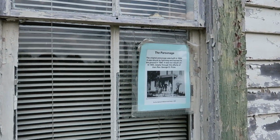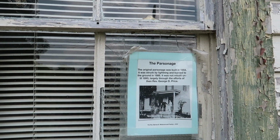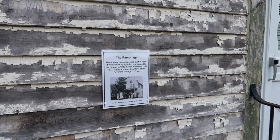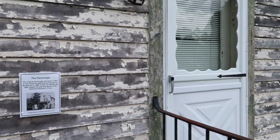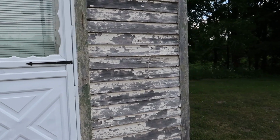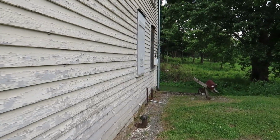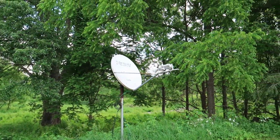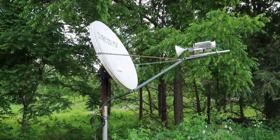So the original was struck by lightning. Huh, seems like a lot of these places have burned down and been rebuilt. Really interesting. Now, I remember this one had a really cool little well behind it. So we got to go take a look at that. Look at that cool satellite dish. I don't know when this was here, but that's really neat.